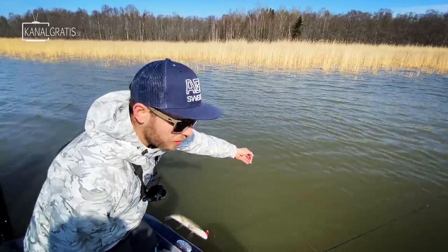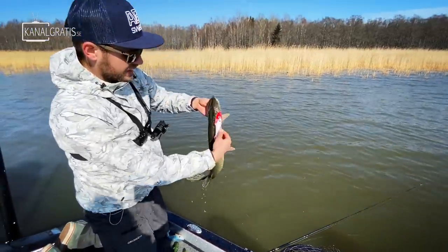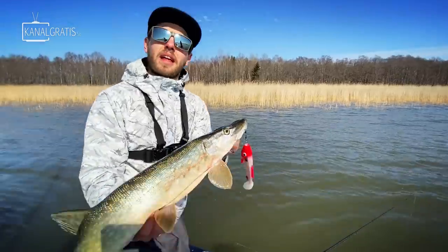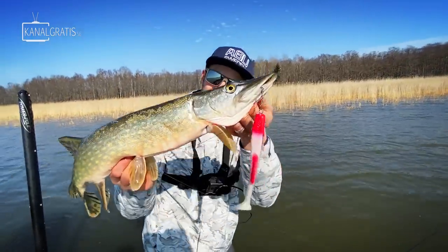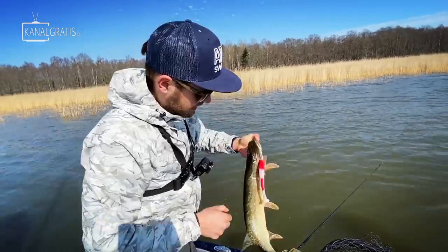Yeah, I decided to try to downsize, so I went with this. I don't know exactly how many centimeters, but I guess it's like 16 maybe. And bam! A little pike here. Number 3 for paddle tail lures. I wonder why they aren't taking the curly tail.